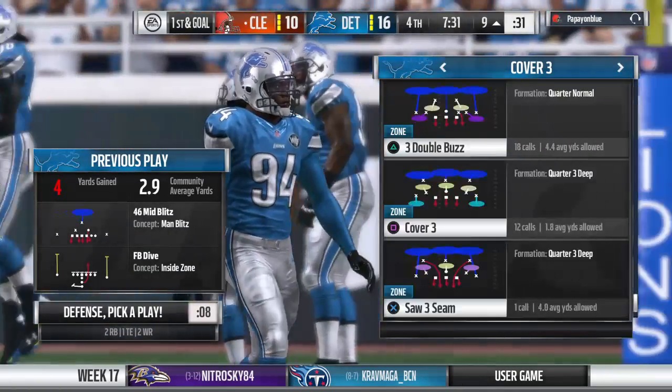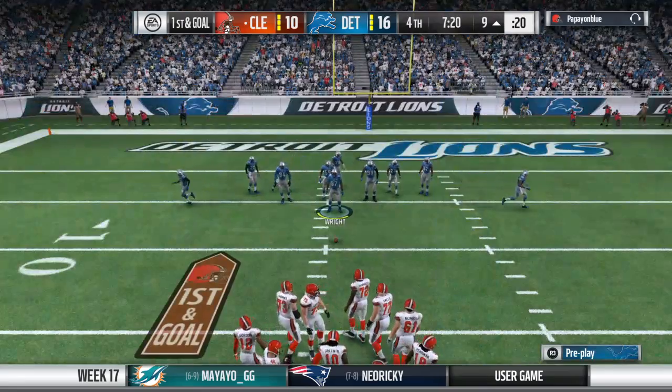I think it actually works in reverse. I think they block harder because they love seeing that guy get the ball because he doesn't touch it very often.